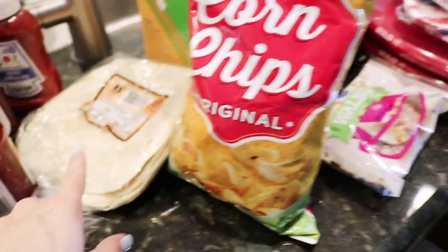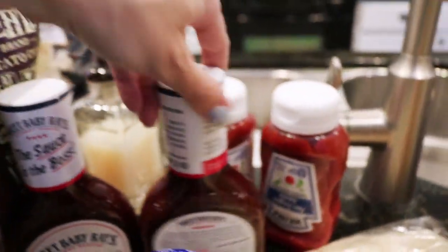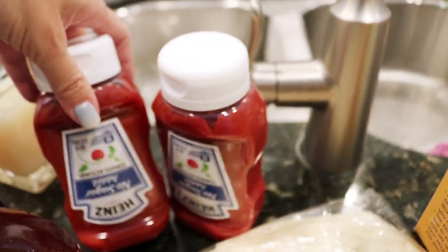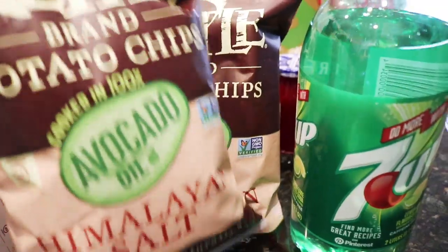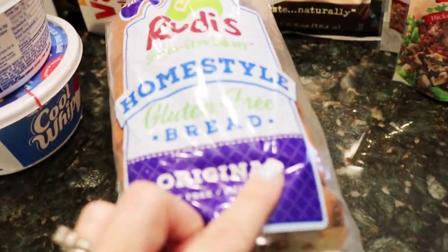We got corn chips, tortillas, sugar-free jelly, some more honey. I got 2 things of barbecue sauce, and we needed ketchup. We've been going through ketchup a lot. Got some 7-Up for mama. We got 2 bags of some potato chips, 2 things of bacon, and we got some regular bread for Quinn.